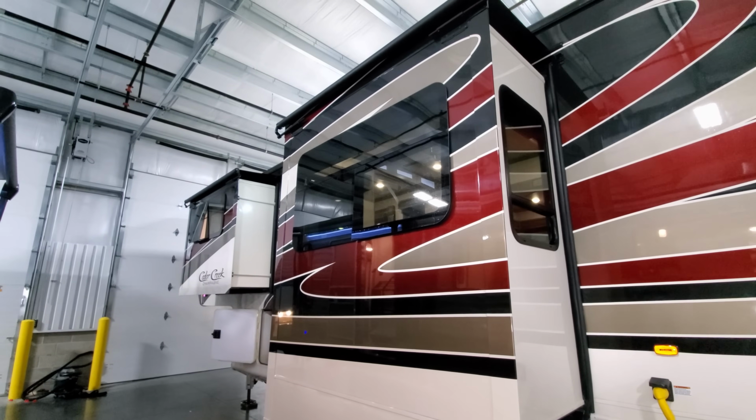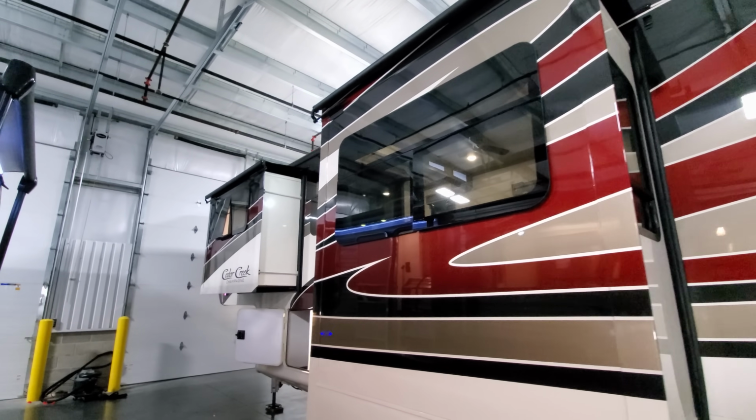Beautiful, beautiful paint job, the way they do this. Really nice look.